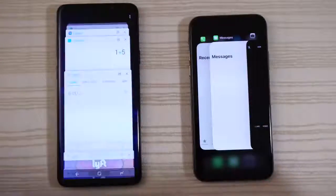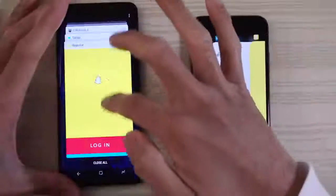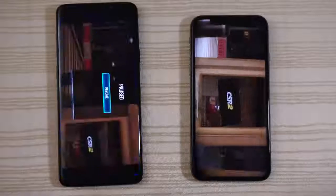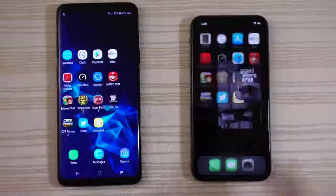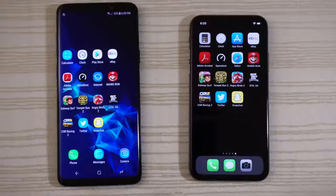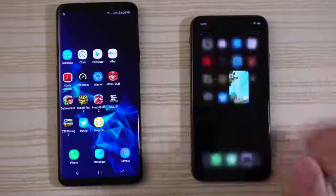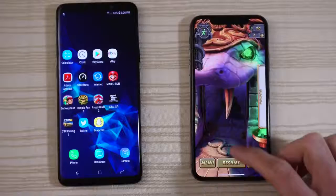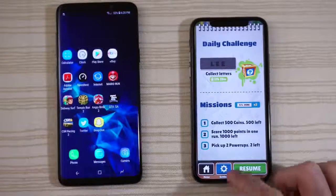Everything is in the background, as you can see. So I'm gonna go ahead and start with Twitter. Ready to tweet. CSR Racing 2, paused and ready to resume on both. Grand Theft Auto San Andreas, ready to play. Angry Birds 2, ready to go on both. Temple Run 2, ready to resume on both. Subway Surf, there you go, ready to resume on both phones.